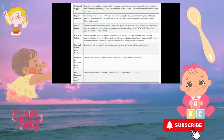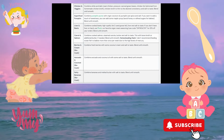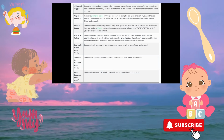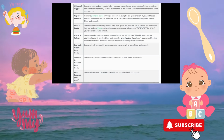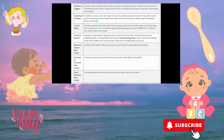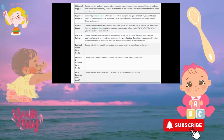Salt. Remember the salt. We use and love Redmond Real Salt. Liquids. You must add adequate liquids for younger babies to thin and smooth their food. As your baby ages, you can leave it a more chunky consistency so they get used to chewing.